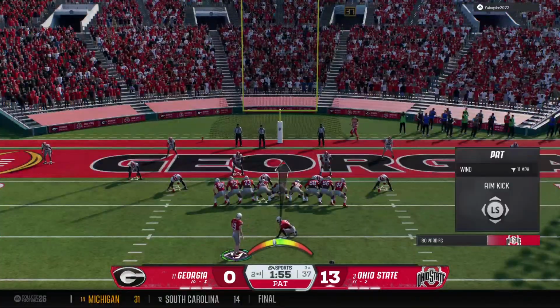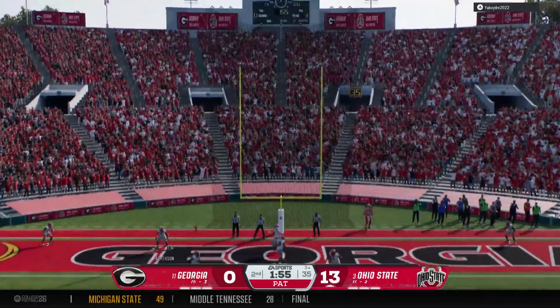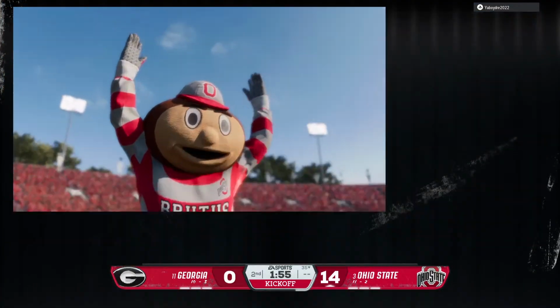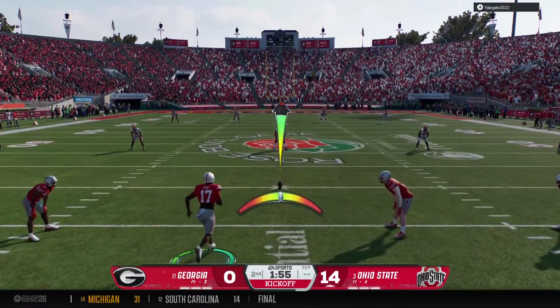So they'll try to add to the lead now in the PAT. And the kick is up and good. They tack on a point to their lead. Got momentum after scoring that touchdown. Now the kickoff team out there to kick it away.